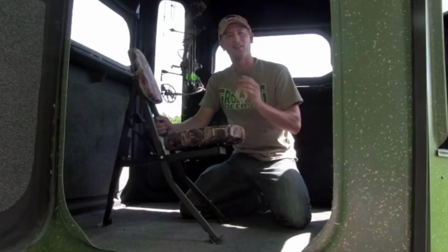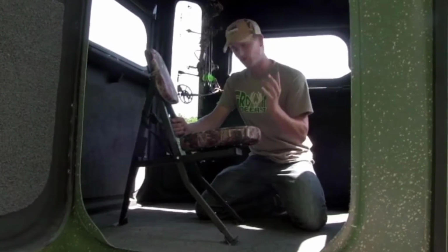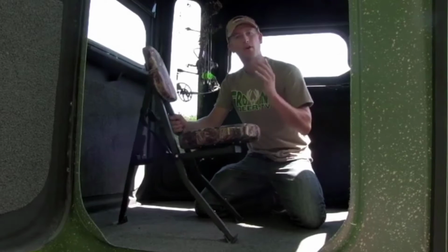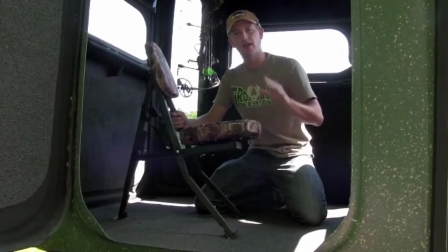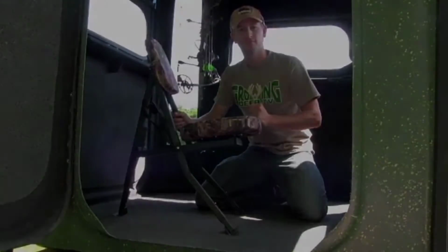Some of the features I love about this chair: it is rock solid, making it super quiet, and it has three legs that all adjust, so it's perfect for a ground blind on unlevel ground, or in a box blind where you have to raise or lower the chair.